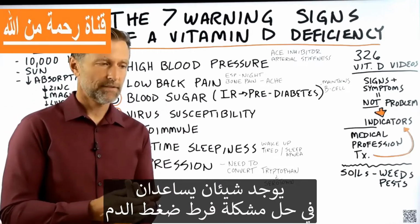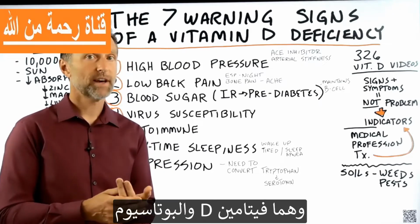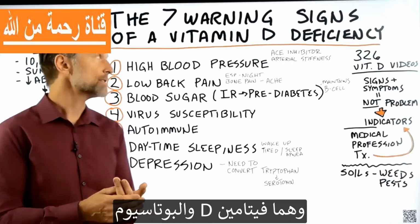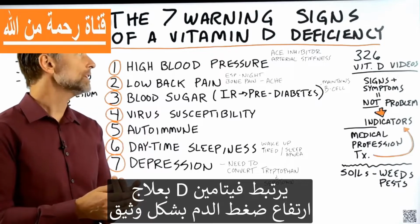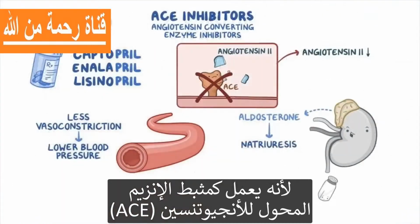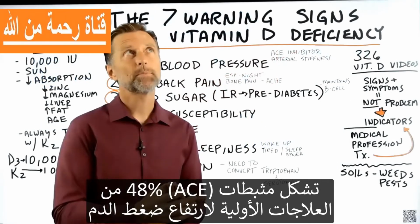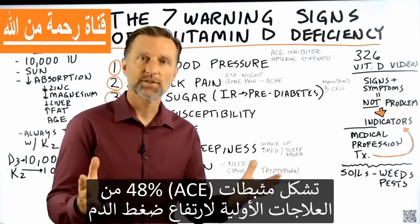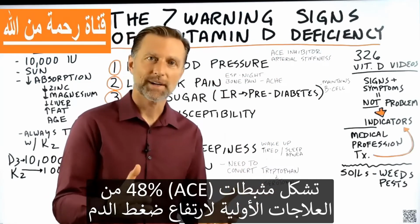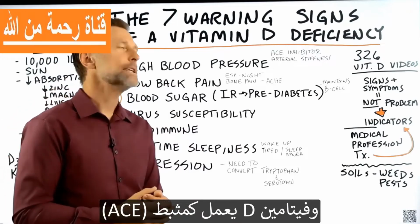There's 2 things that I find that can help resolve hypertension. One is vitamin D, and number 2 is potassium. But vitamin D is intimately involved because it can act as an ACE inhibitor. They use ACE inhibitors for, I think it's 48% of all first-line treatments for high blood pressure, okay? And vitamin D acts like an ACE inhibitor.